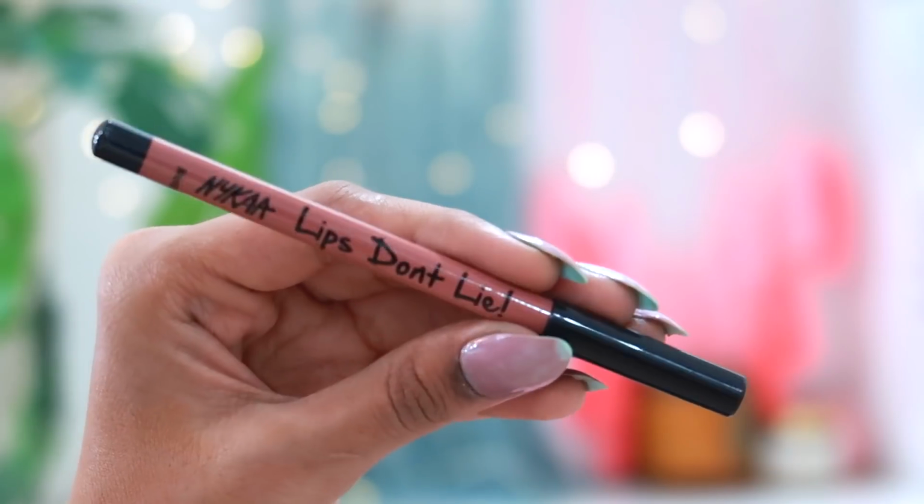The third product is the lip liner. It's called Birthday Suit, I believe. Looks like a very pretty shade, very pinky and super nude. We have one more Nykaa product. I didn't even realize the number of Nykaa products that I picked up, but they have so many launches, so I'm always trying to try everything out.